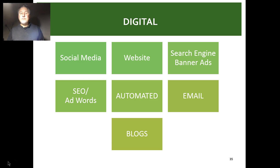Now, digital has really come into its own in the last 10 to 15 years. And it used to be you had a website. Now, it's not just that you have a website that's parked. You have an active website.